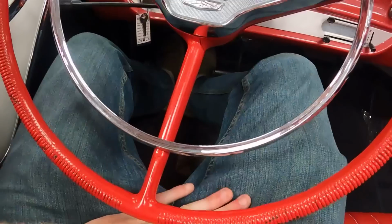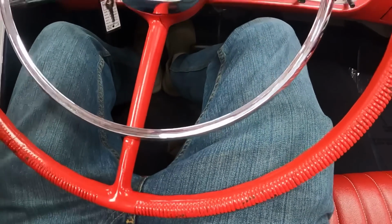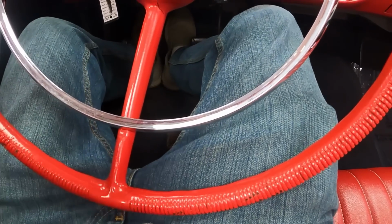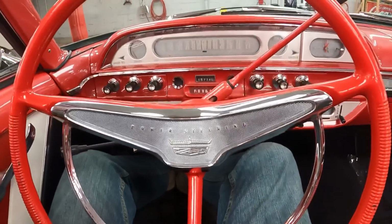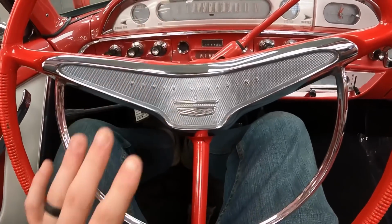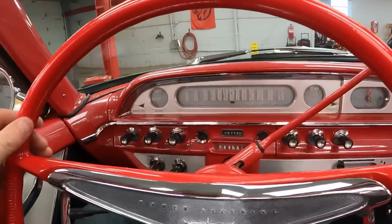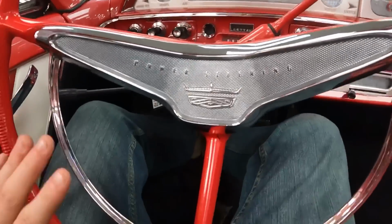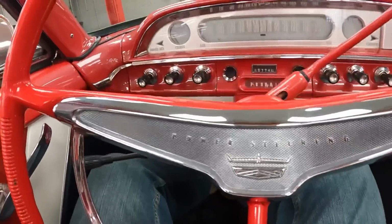This steering wheel is huge, and it's kind of sort of in my crotch. I wear size 34 pants, so if you're around my size, you're fine. If you're bigger, you might feel a little bit more snug in here. This steering wheel is dished towards the center, and it's nice and thin, just how I like it. I like a nice thin steering wheel. 3-spoke wheel, horn ring. Push this for the horn.